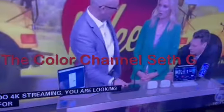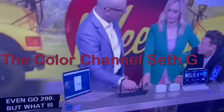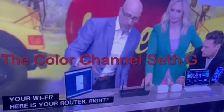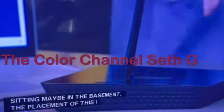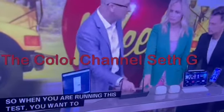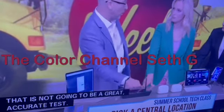Here's your Wi-Fi router, right? Sitting probably somewhere, maybe in the basement. The placement of this is so important. It's key, isn't it? So when you're running this test, you want to run it in different rooms. If you ran it when you were standing right next to this thing, that's not going to be a great, accurate test. Go to far-reaching places. But also, you can sometimes move this around. Move it to a more central location. That can help with your speeds.